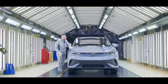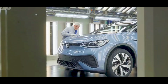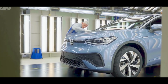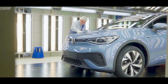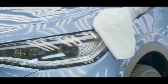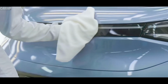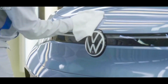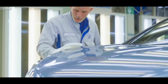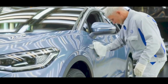The new ID.5 and the sporty premium ID.5 GTX with dual-motor all-wheel drive are manufactured at the Volkswagen plant in Zwickau and are carbon neutral upon handover to the customer. When charged using 100% green energy, the vehicles are already virtually climate neutral. With its WeCharge charging system, Volkswagen offers the fastest-growing environmentally friendly system for convenient, networked and sustainable charging. The network has around 250,000 charging points across Europe.